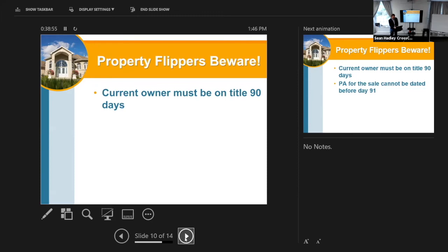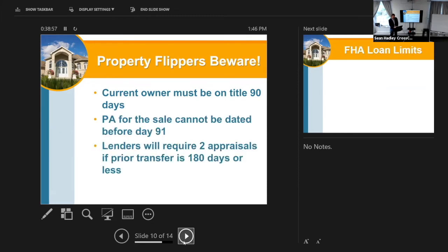Okay. We're only on slide 10. A couple of the weird rules. Unless it's a bank-owned home, FHA requires that a property has to have been owned 90 days before you can enter into a new FHA contract.